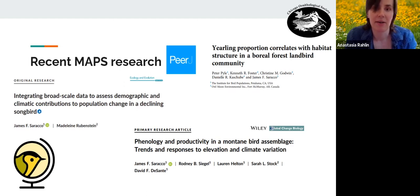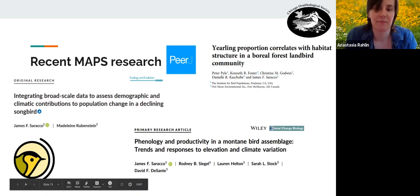The next study about yearlings looks at how second year birds of 29 species choose habitat. And finally, the last study, about phenology and productivity in a montane bird assemblage, uses MAPS breeding data and looks at how the timing of breeding in multiple species of birds varies across entire mountain ranges.